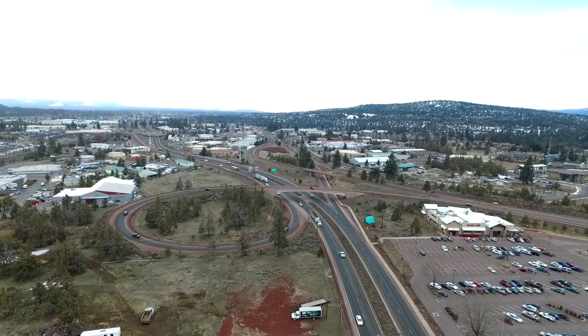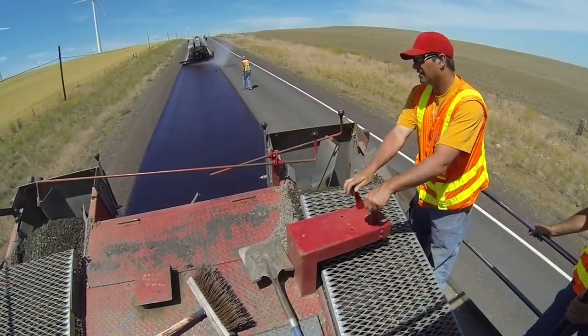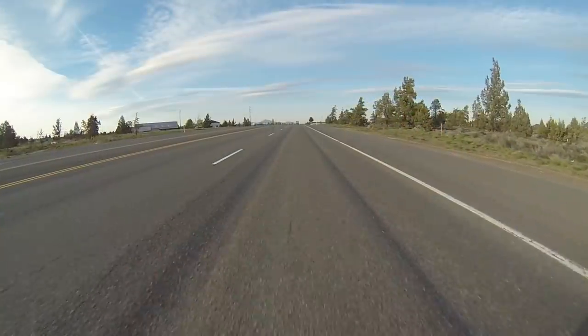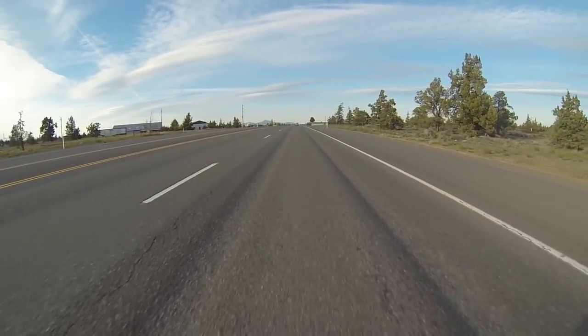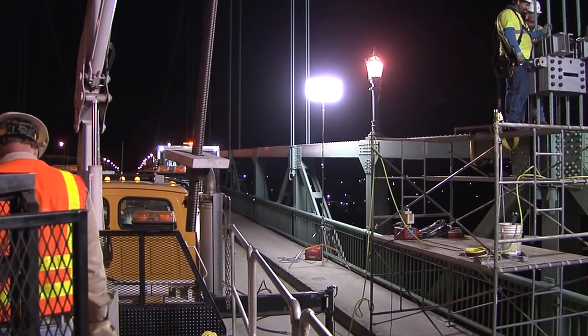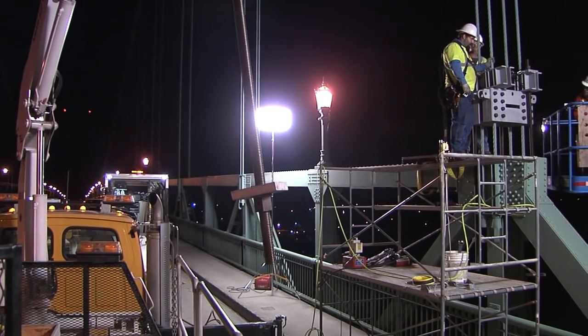Maintaining Oregon's transportation system helps keep the state's economy running smoothly. When a road needs maintenance or repair, it's noticeable. Potholes, ruts and cracks in the pavement, they're all obvious, but when bridges and culverts need maintenance or repair, it's not as noticeable, but equally important.